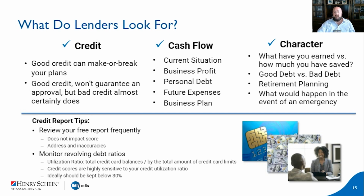So knowing ahead of time if there are any issues there, proactively address them. You're going to eliminate the number of inquiries placed, therefore keeping your score as high as possible. As part of your credit monitoring, you should always be aware of your revolving debt ratios, as credit scores are definitely highly sensitive to your credit utilization ratio.